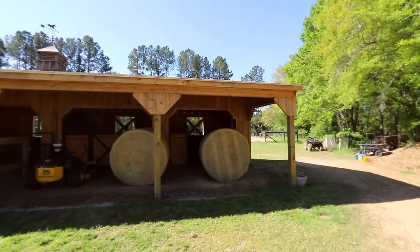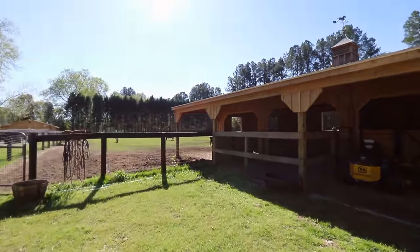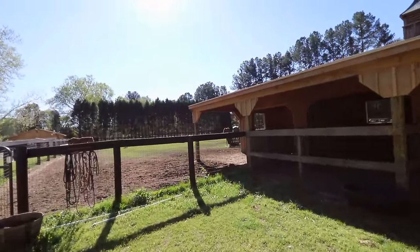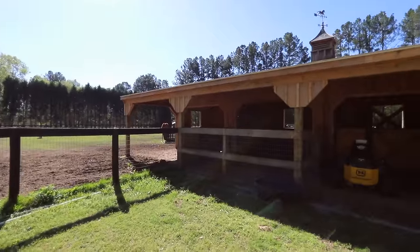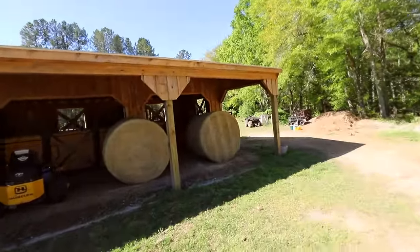So here we have the barn, which I think, now I'm already forgetting what I showed in the last vlog, but Riley, my nephew, has been pressure washing. He started the garage as well. It's not finished yet, but he pressure washed the barn, and we are going to get this sucker painted.